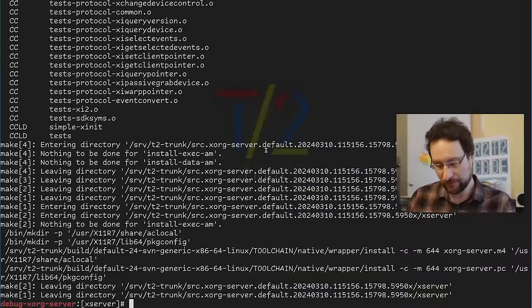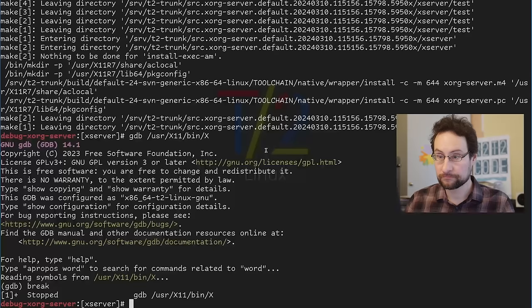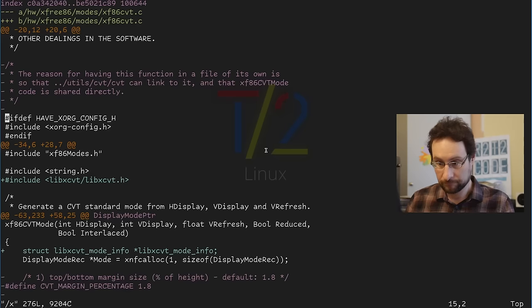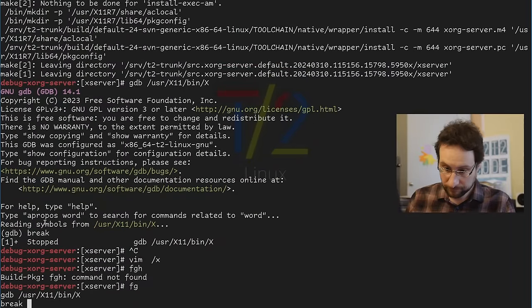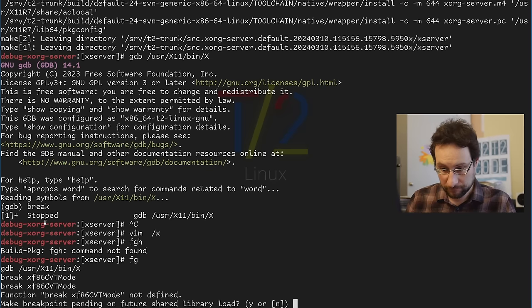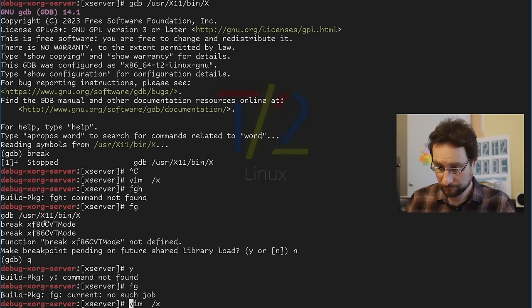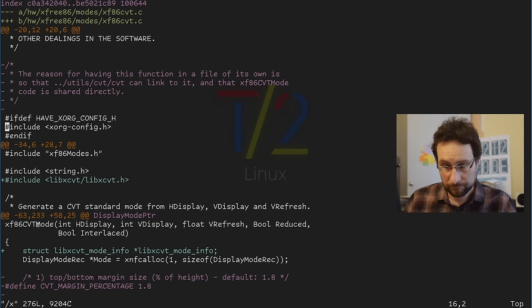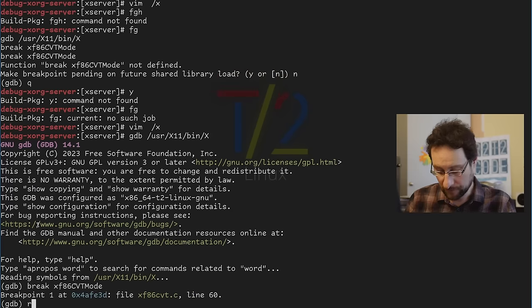What are these people at IBM doing? At Novell and SUSE, what are they doing? I don't get it. I really don't. Not defined. I'm not sure what I've done there.